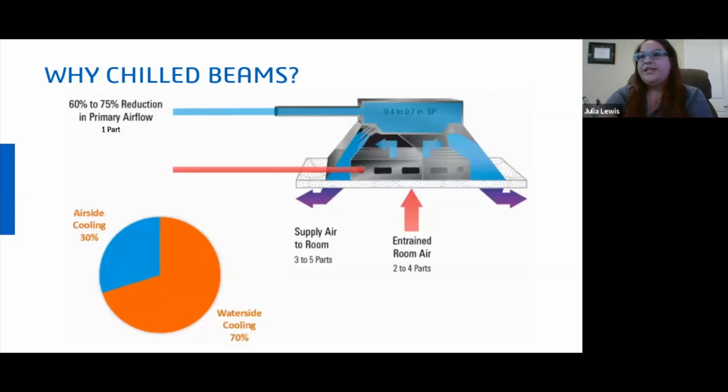You only need one part of primary air to supply 3 to 5 parts to the room. So that's what that picture at the top right is showing you. If you have 100 CFM of primary airflow supplied to the beam, then you can supply 300 to 500 CFM to the entire room because of the entrained air. So you don't have to put in nearly as much air as you're supplying to the space below, because if you supply 100 CFM, you'll still induce 200 to 400 CFM to supply to the space below.